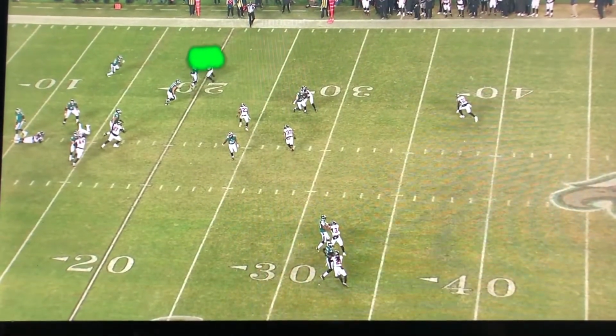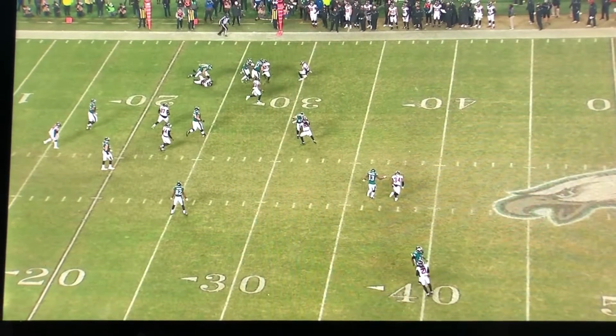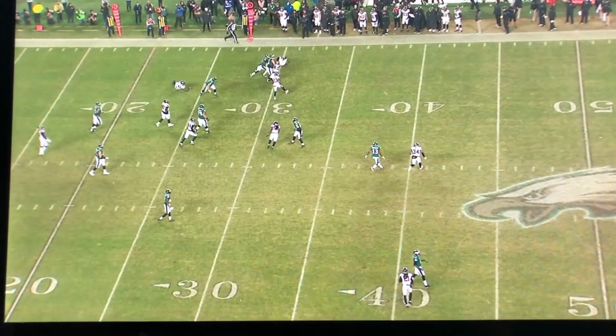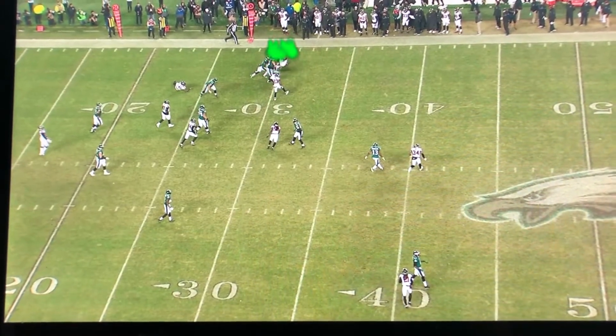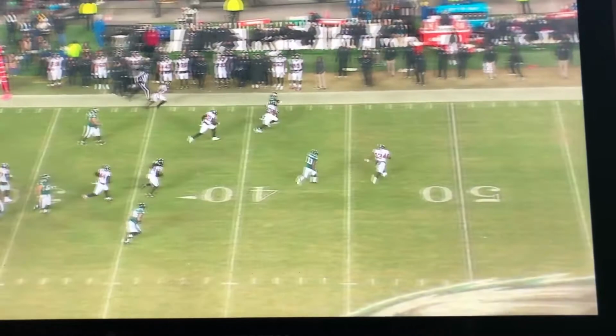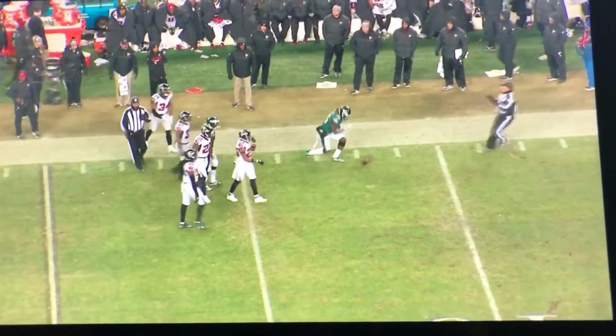Here, Kelce gets the first one. But here comes Wisniewski. He gets Ricardo Allen. Now, Jay Ajayi's patient as he picks off Keanu Neal. And now he gets the moving sidewalk here to be able to go down the field for 36 yards. The Patriots are going to have to defend all kinds of screens from the Eagles.